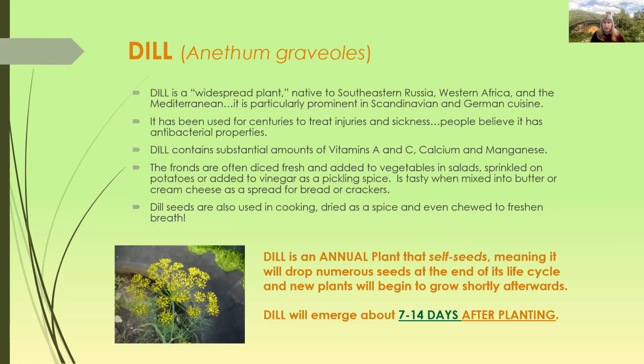The fronds are often diced up and added to vegetables or in salads or sprinkled on potatoes. You can add to vinegar and use it as a pickling spice. That's one of my favorite, dill pickles. It's tasty when it's mixed into butter or cream cheese as a spread for bread or crackers. Dill seeds are also used in cooking, dried as a spice, and even chewed to freshen your breath.